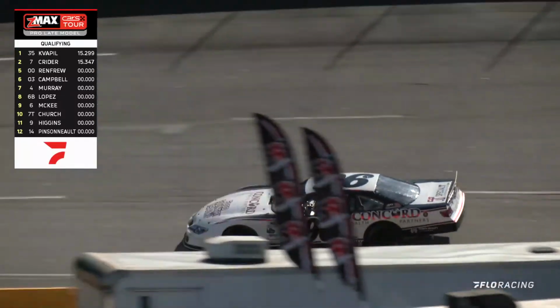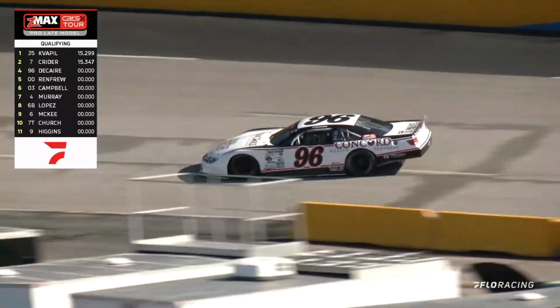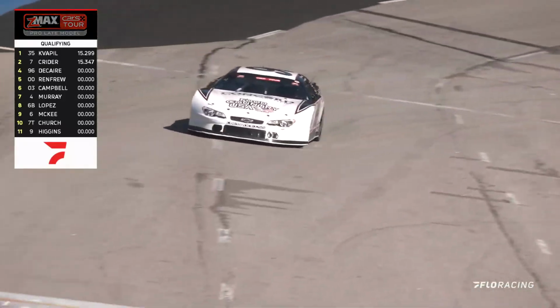to the bottom, and Decatur couldn't even hold the bottom in turns 3 and 4. He was fighting the wheel on the entry to 3. And that's where that bump is on this racetrack, too, that a lot of these drivers talk about.